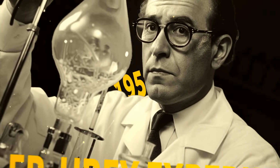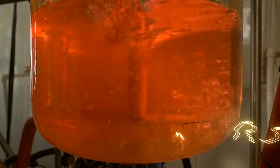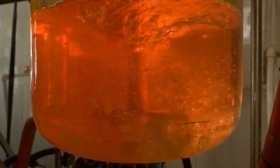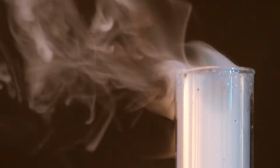Back in the 1950s, scientists did something called the Miller-Urey experiment. They zapped a mix of gases that mimicked Earth's early atmosphere with electric sparks. Suddenly, that caused amino acids and sugars, the basic stuff of life, to pop out.